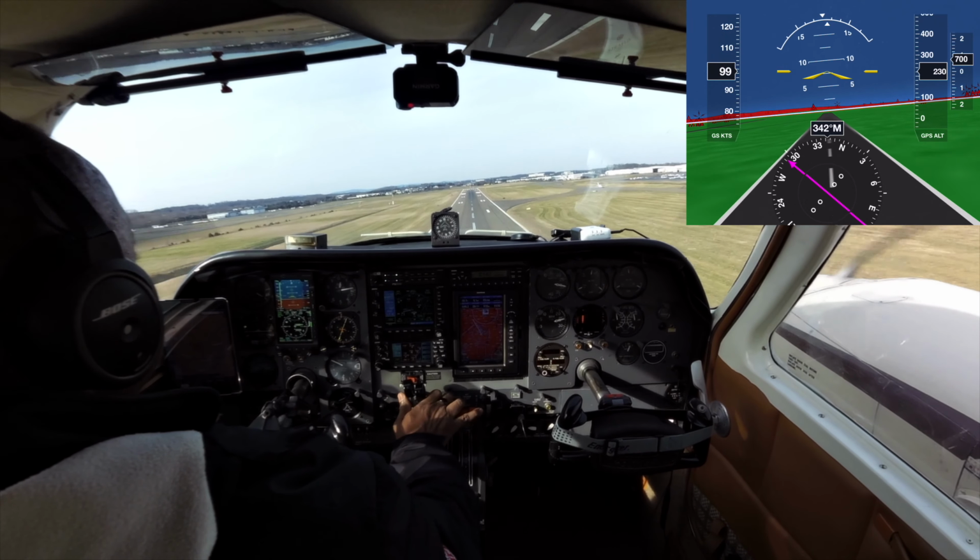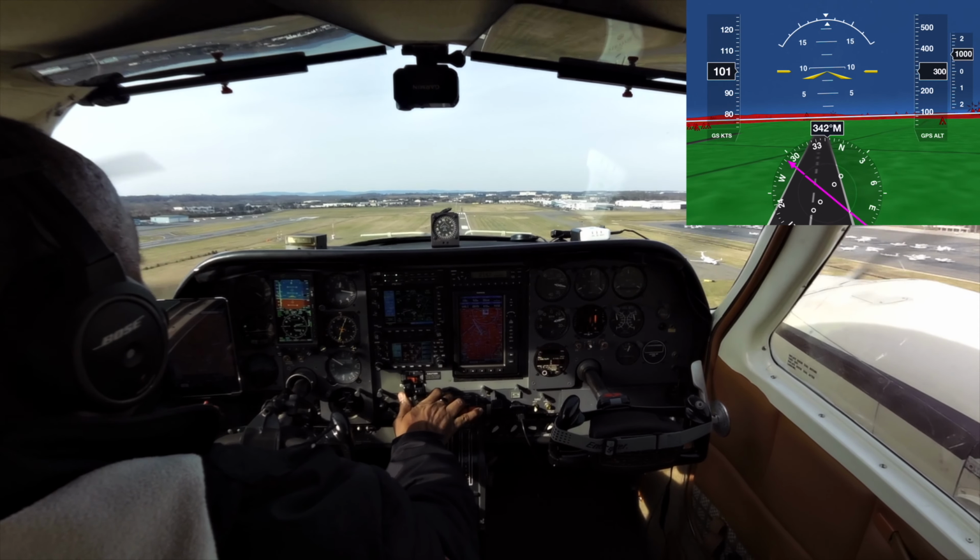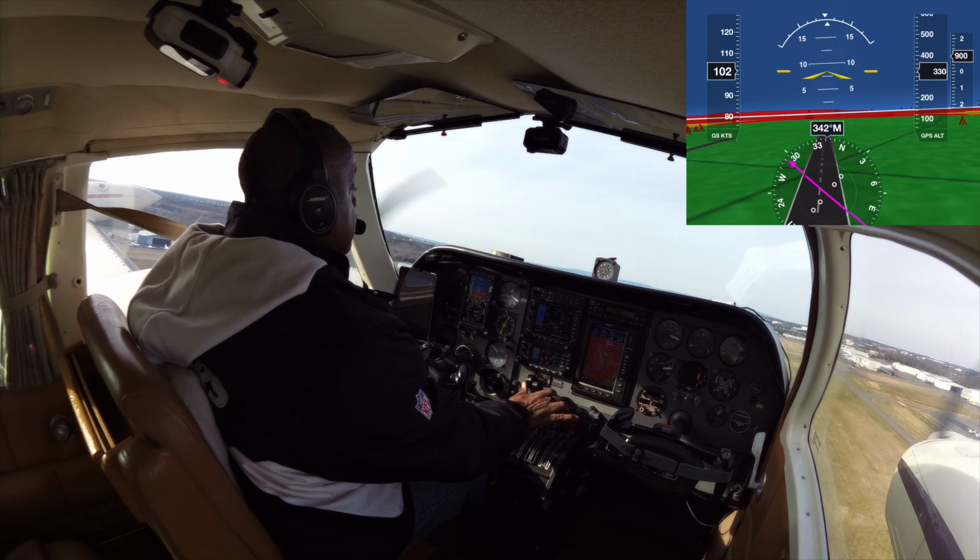All right, 69er Zulu. Traffic, twin Cessna departing runway 3-4, it will be IFR westbound. Roger, I'll keep an eye on it. 69er Zulu.